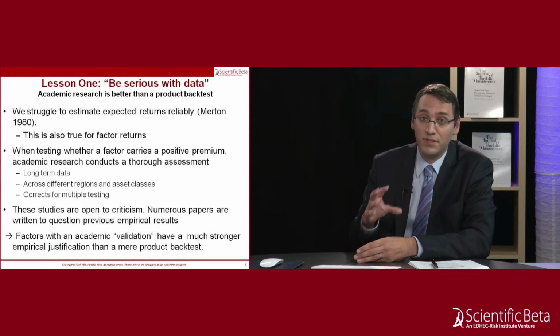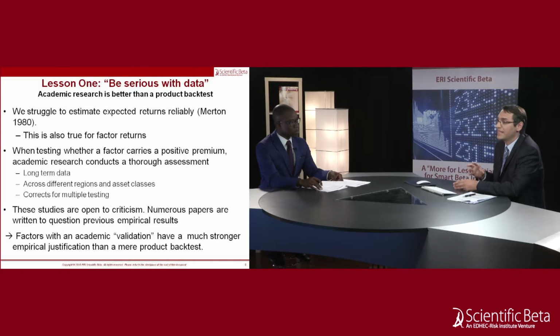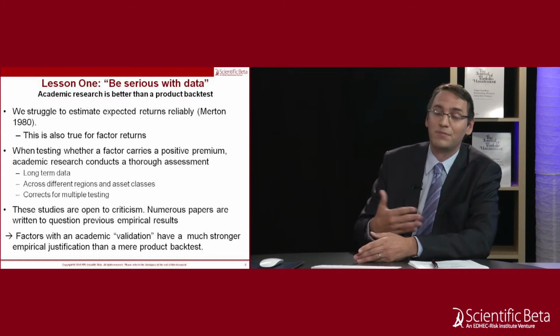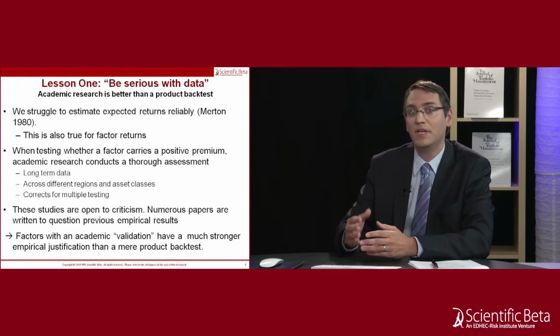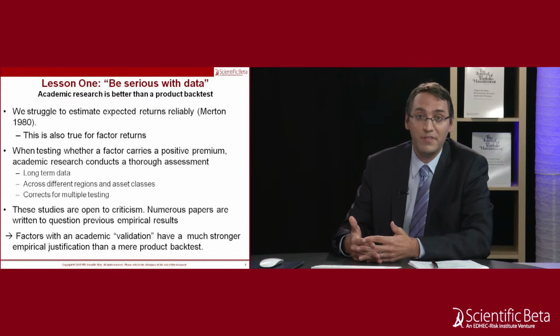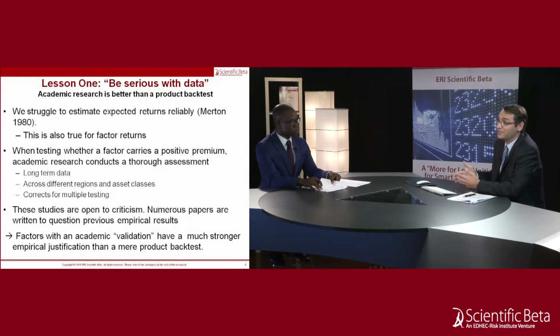But overall, what is important about empirical academic research is that these studies are open to criticism. So there's a first bar, if you will, which is publishing research results in a peer-reviewed academic journal. Of course, that comes with certain quality standards. Only the best and most rigorous findings are actually accepted to be published in the top journals. But secondly, even if a paper is published, it's open to criticism.